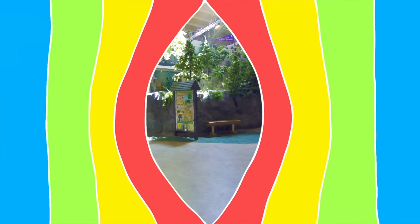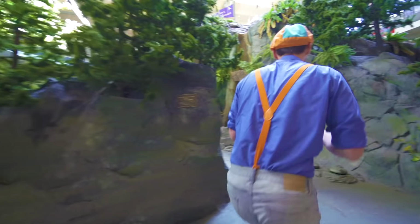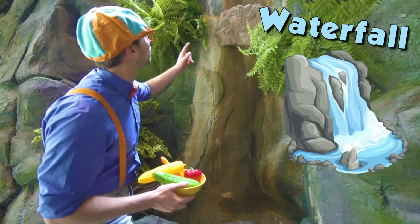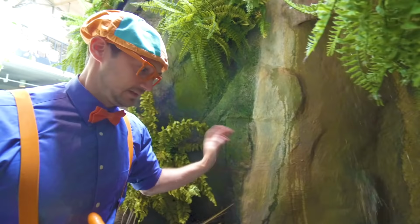Ooh, look at this place. This is like a forest. You and I should go camping. And then we can grill our vegetables on the campfire. Come on. Whoa, look at this. Wow, it's like a waterfall. See, water is way up top and then it falls down below. And then you can put your hands in it like this. Whoa, but you don't want to drink it.